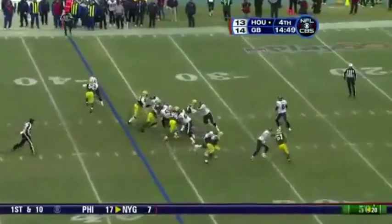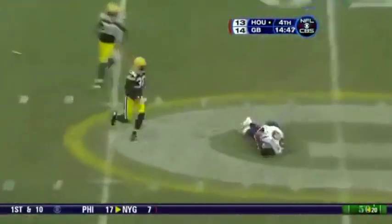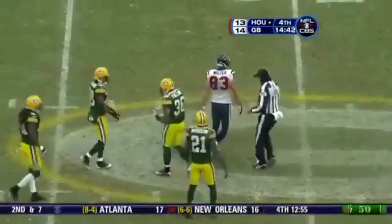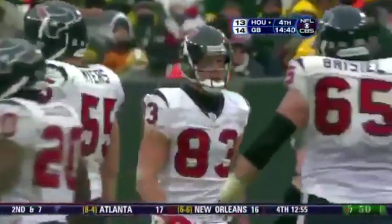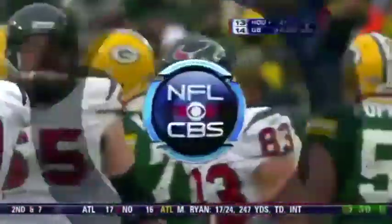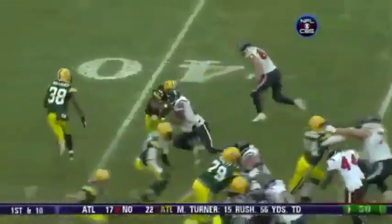Play fake. Shot over the middle. Caught inside Green Bay territory. Walter has been sensational this afternoon. He gains 15 yards there. Walter, 4 catches, 132 yards.